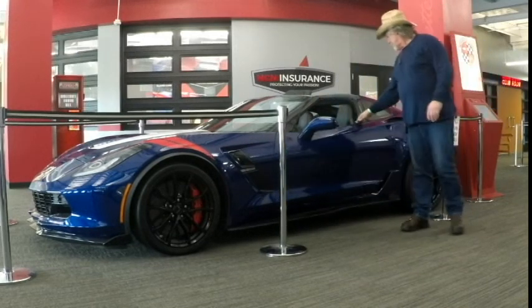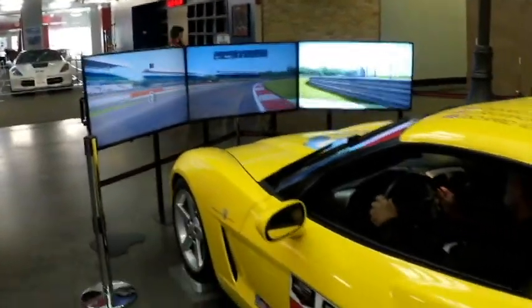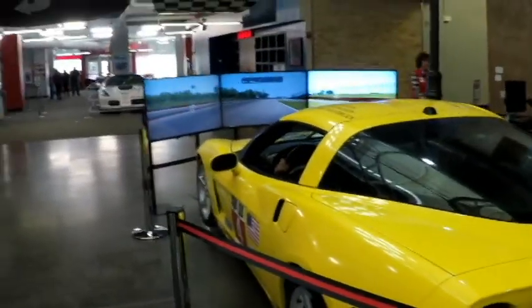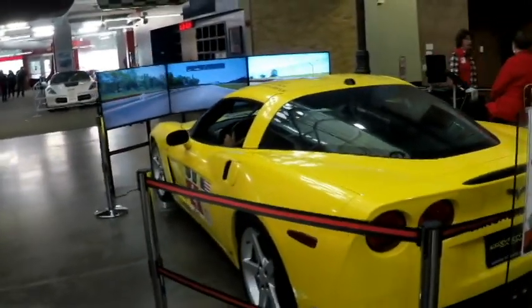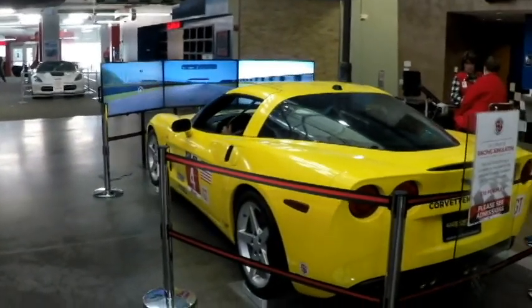Bad for me, anyway. There's a driving simulator that, for a $10 fee, allows guests of all ages to get behind the wheel of a real C6R and drive around a virtual racetrack. The only stipulation? You have to be able to reach the pedals. You can also bring along a passenger if you can find somebody brave enough.